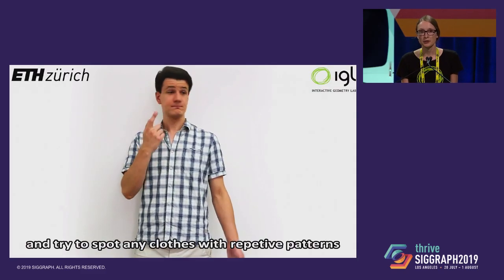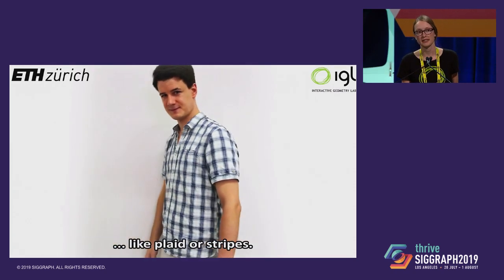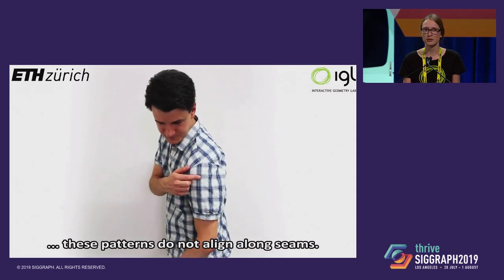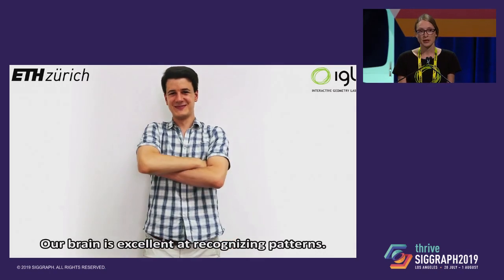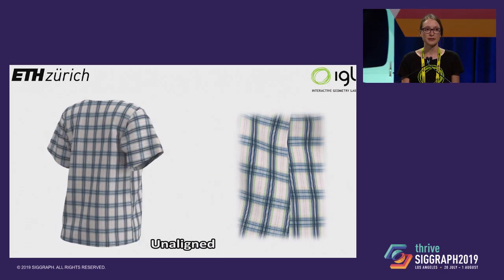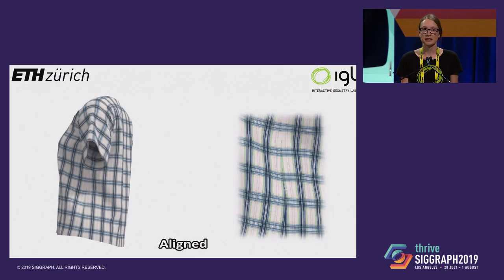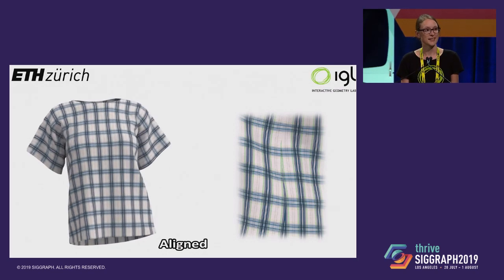I invite you to look around and try to spot any clothes with repetitive patterns like stripes or plaid. For most affordable clothes, these patterns do not align along seams. Our brain is excellent at recognizing patterns, and pattern breaks can be obvious and annoying. We present a method that can be incorporated into the garment design pipeline and that ensures pattern fit across seams. For more details, please come to our talk on Tuesday.